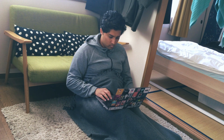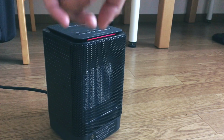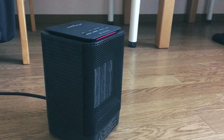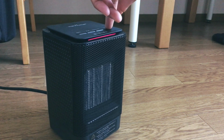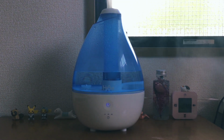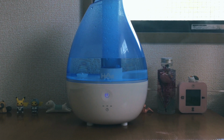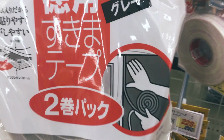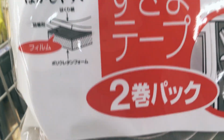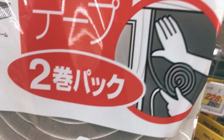Now, next up is space heaters. They're pretty affordable, and you can find them online or in stores. This one we got was from Amazon Japan. It has 2 heat settings and a fan mode and oscillation. And speaking of staying warm, we like to make sure the air isn't too dry, so humidifiers help counteract that as well. But if you feel a draft coming in from anywhere, sliding doors do have little gaps, so there's insulation tapes for doors and sometimes even windows that you can get so you can stop those drafts.